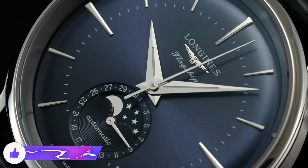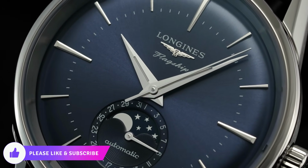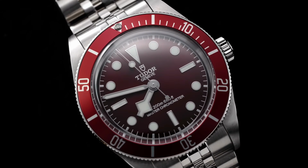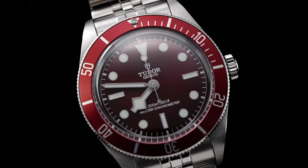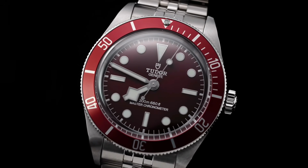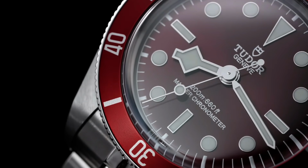The truth is, your first luxury watch should not be the watch everybody else tells you to buy. It should be the watch that still makes sense after the honeymoon phase ends. Because eventually, the hype fades. The YouTube rankings fade. The best watch under 10 grand lists fade. And what you're left with is ownership.